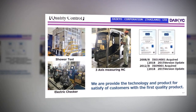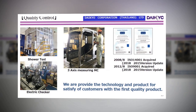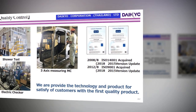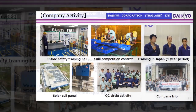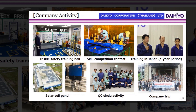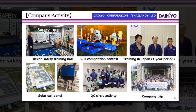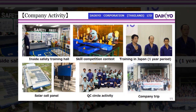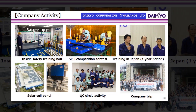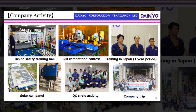In quality inspection, we use machines and tools that are the same standards as used in DKJ, such as the shot blast test, electric tester, and 3-axis measuring machine. We set up a safety dojo, participate in skill competitions, and arrange training programs in Japan. We install solar energy to reduce electricity cost. We have QCC activity for quality improvement, and company trips and support to strengthen relationships.